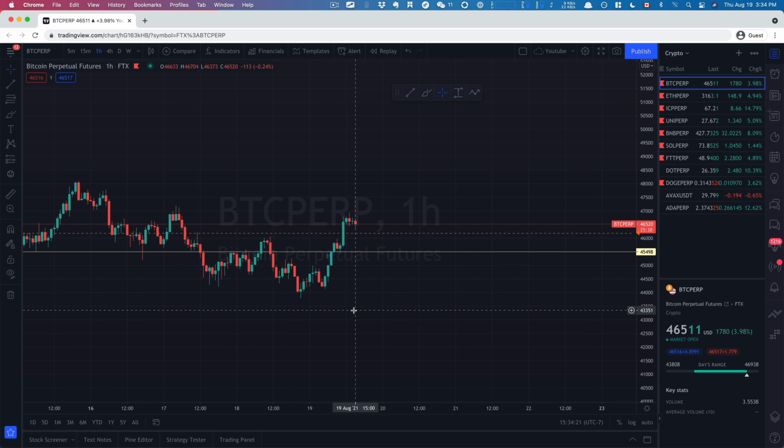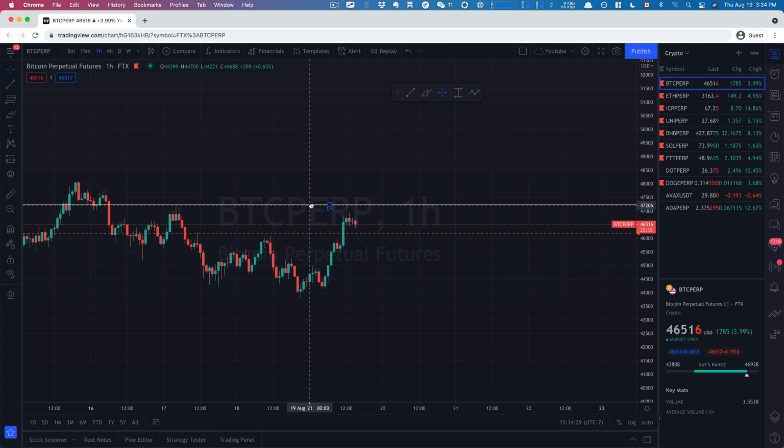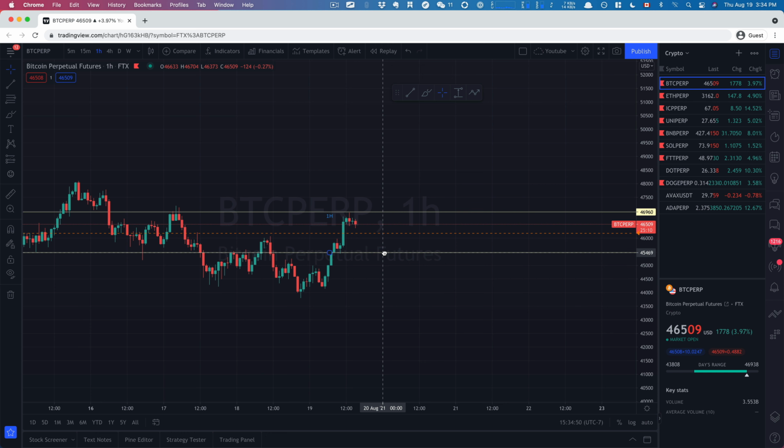All right, so what are we going to do? Most people would probably miss the trading opportunity here. So let's do a quick support and resistance for the hourly time frame, so that we can find out how we're going to plan out our trade next.